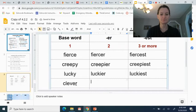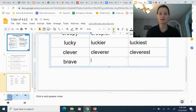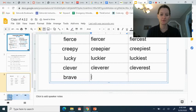Now for clever, it doesn't have a Y on the end or an E. So we're just going to leave it as it is, and we're just going to stick that ER suffix on the end. And the same if there are 3 or more things that we're comparing, which is cleverest. We're just going to write clever and put EST on the end. The last one is brave. If we are comparing 2 children to see which one is braver, we have an E on the end here. So we're going to take that E off before we add the ER ending. And over here for the bravest, we're going to do the same thing. We're going to take off the E before we add the EST ending.